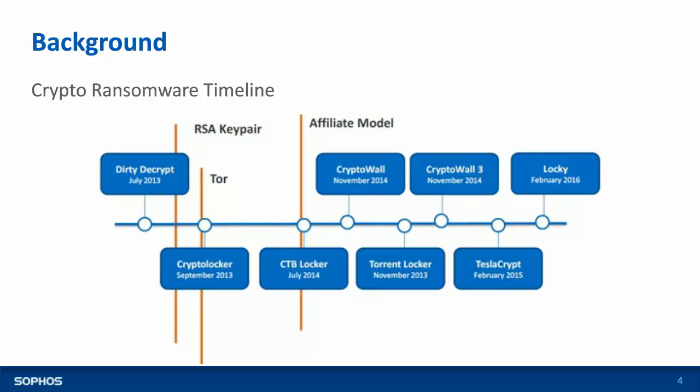Very, very simple timeline here. This is just showing some of the most well-known ones. Most people refer to CryptoLocker as crypto ransomware. CryptoLocker is the generic name that everyone uses, but it actually started back before that with Dirty Decrypt. That one was very much a version 1 kind of thing. It only encrypted 8 different file types. The encryption wasn't anything special. So it quickly moved into CryptoLocker, which used 2048-bit RSA encryption, and it moved away from what the lockers and fake antivirus were doing in regards to payment, which used prepaid vouchers and things like that. We moved to using Tor and Bitcoin, far more anonymous, far better for the criminals.